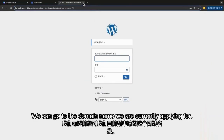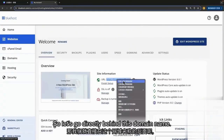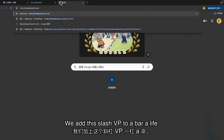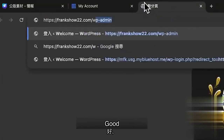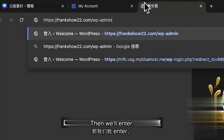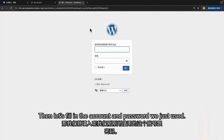After closing, we can go to the domain name we are currently applying for. So let's go directly behind this domain name. We add /wp-admin. Good. This is the background path of the preset WordPress. Then we'll enter. And when you come in, we can see this picture. Then let's fill in the account and password we just used.